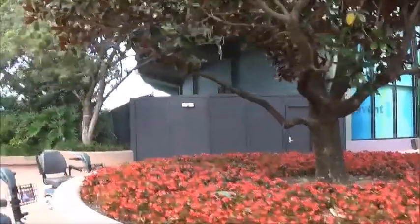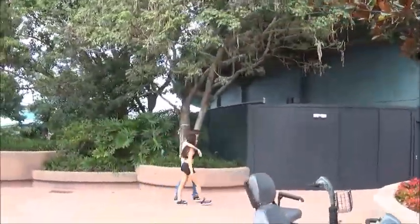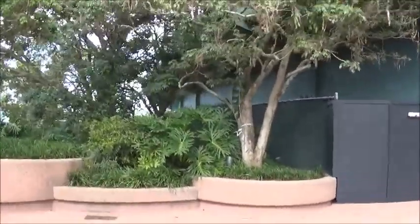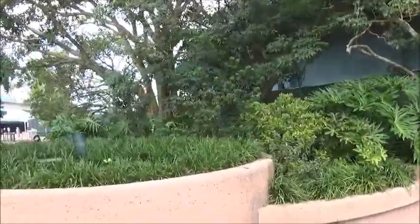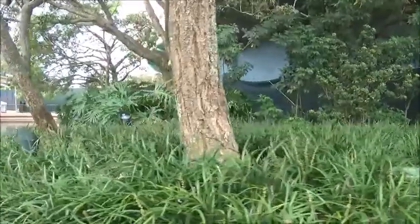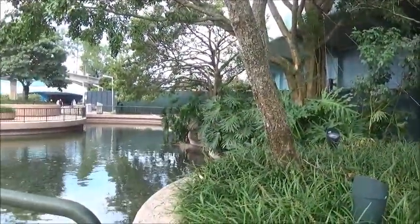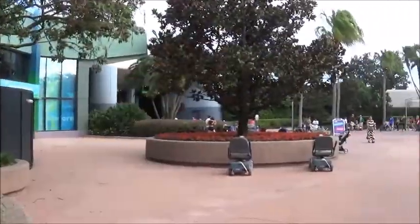See a good amount of construction walls and stuff over here. I know they've been tearing up some of the landscaping here too. I think it even surrounds the Coral Reef restaurant sign. Yeah, you can't even see that at the moment. Probably doing some work on, like I said, landscape and stuff. But even though this whole building is all going to be taken down.